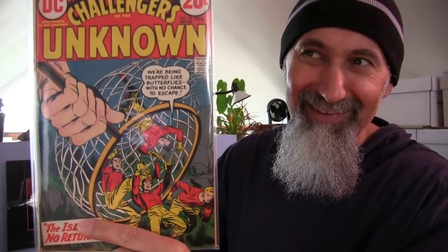Some of these glare, some of them don't. $212. That's what I paid for it. And it's graded at 3.5. Comic is off-center and has minor spiral. You can feel it? Yep, minor spiral. Is it off-center?